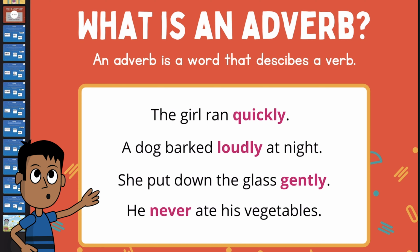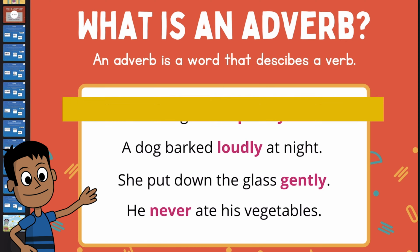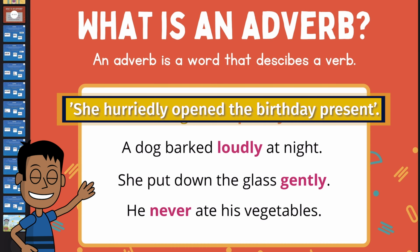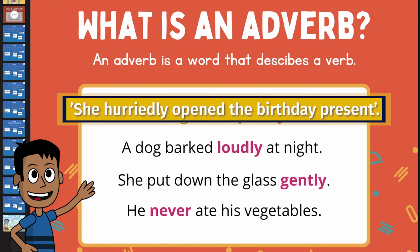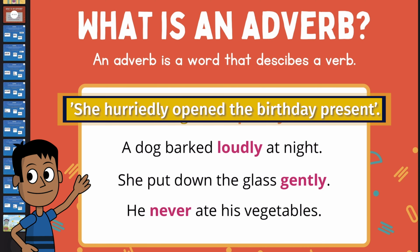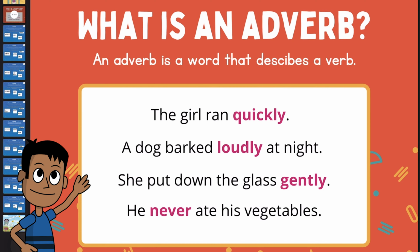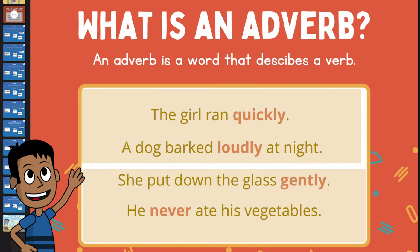And now let's take a look at another. She hurriedly opened the birthday present. Now shift gears, feel the urgency, the swift heartbeat of a moment unraveling with haste. The adverb hurriedly injects a sense of haste into the scene, a race against time to reveal the treasure within.